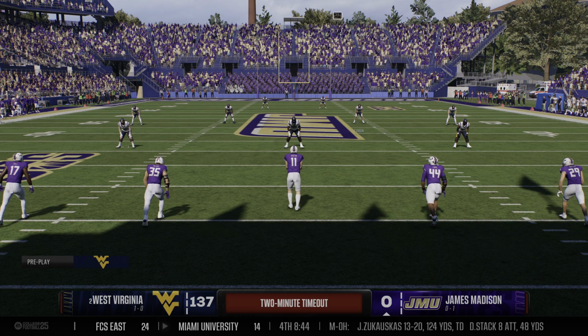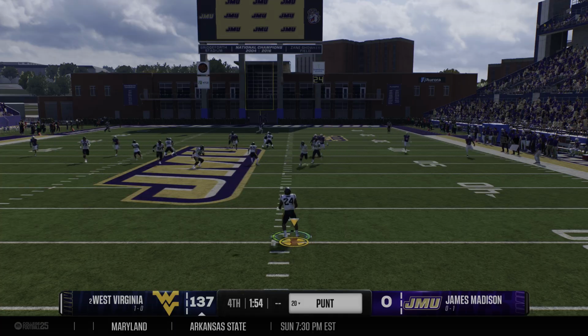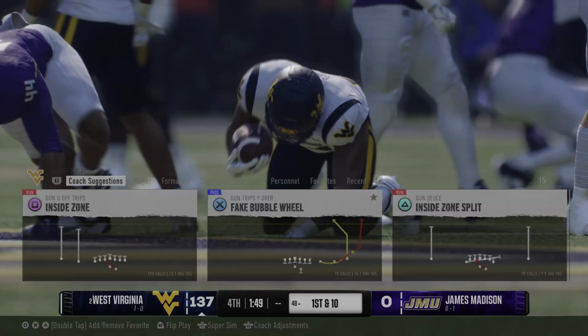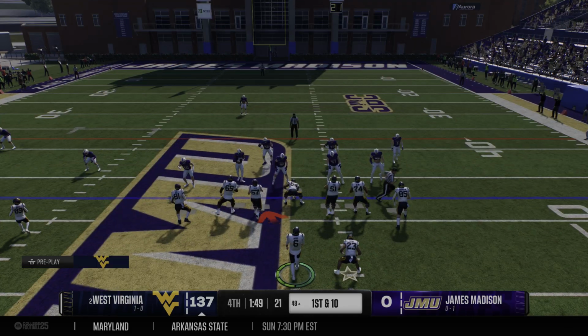What a terrible decision to run that far backwards and take the safety. So after giving up the deuce on the safety, now they'll be able to kick it away without a rush from the 20. And he's able to pick his way through the traffic nicely for a good return on that one before he's brought down.